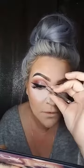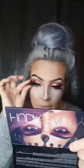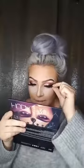So again, we're just gonna bend, bend, bend. If you don't like big eyelashes, then you're not gonna like these because they're huge. And after they dry a little bit, I'll flicker them up. It's amazing, guys, what some makeup could do.